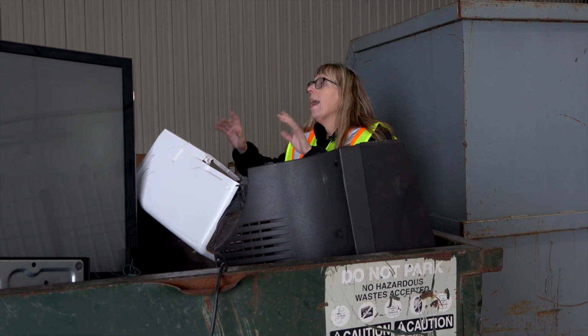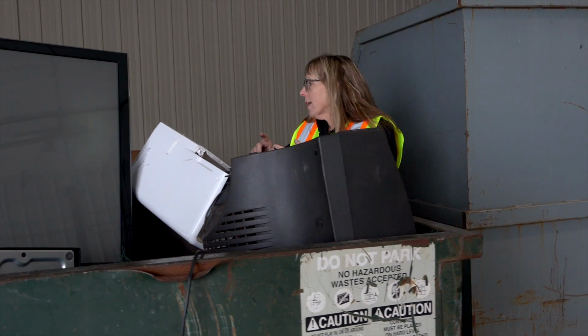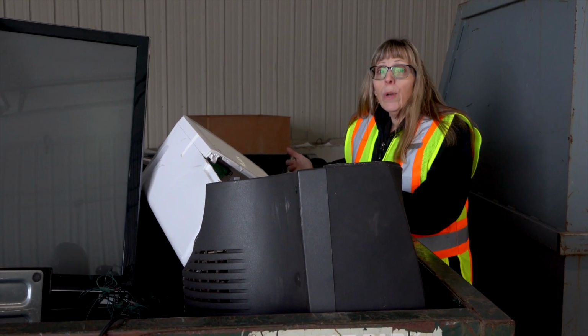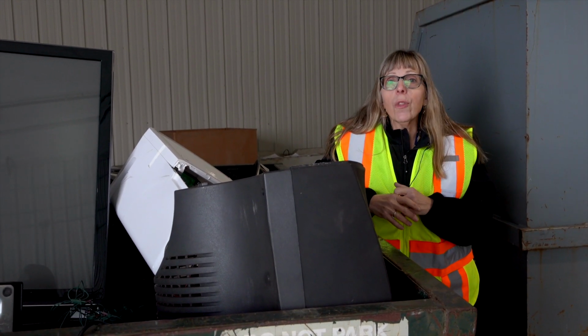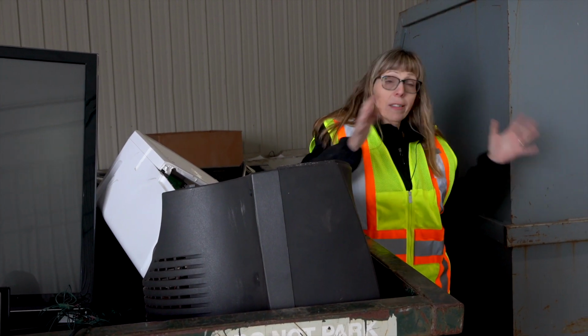So in here we have, again, TV monitors, flat screens, computer monitors, printers, keyboards, telephones. And so we go through each one and we separate it out. And so we will next go over to where we actually separate them.